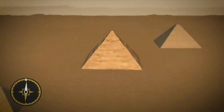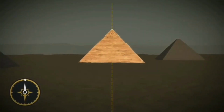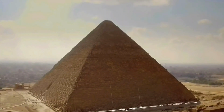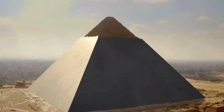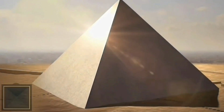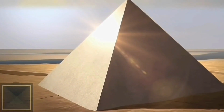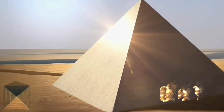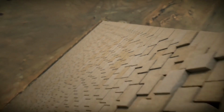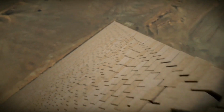Because not only is it aligned to within 3/60ths of a degree to true north, but the 13 acres it sits on was leveled to within 7/8 of an inch, the casing stones that once encapsulated it were placed to within 1/100th of an inch, and the base of the Great Pyramid is nearly a perfect square, off by only 0.01%. Holy shit.